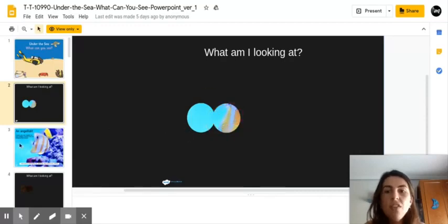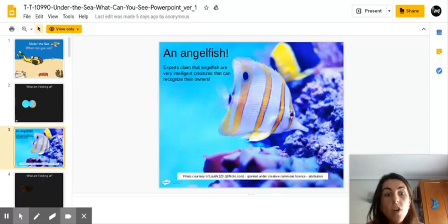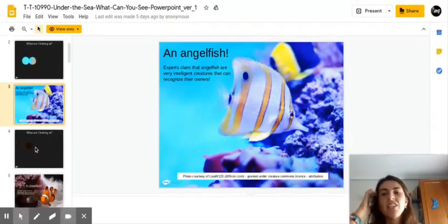An angelfish! Oh, guys, you know one thing? Angelfish are very, very smart. So if I have an angelfish and I say, okay, your name will be John, and I say, hello, John, he recognizes me. Oh, that's very good for a fish. Wow, they are very, very intelligent.